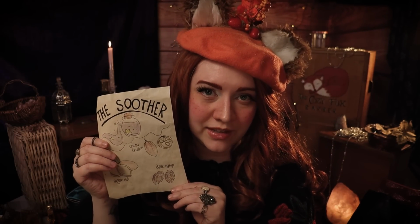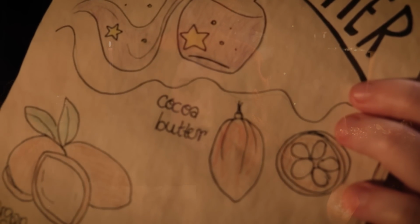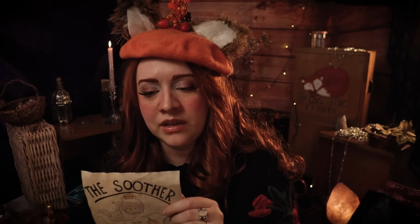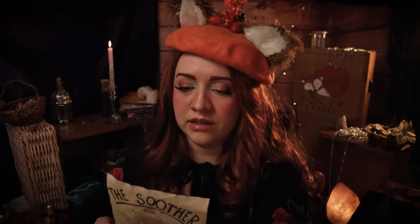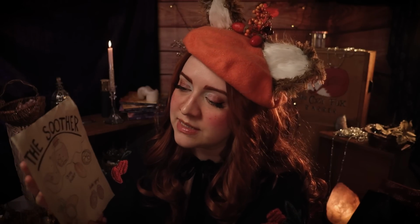Then we have the Soother, which I always recommend to my clients if they say that they have somewhat more of a sensitive skin type. I mentioned earlier some people have rosacea, which basically means that the little veins under their skin can become very irritated very quickly, be that due to all kinds of conditions. You really want something very, very gentle on your skin. So I would definitely not recommend anything citrusy or anything that is slightly acidic, because it can really irritate your skin quite quickly. I'd say this is very good because it is not only hydrating but it is very, very gentle to the skin. Main components here being cocoa butter, argan oil and date syrup.